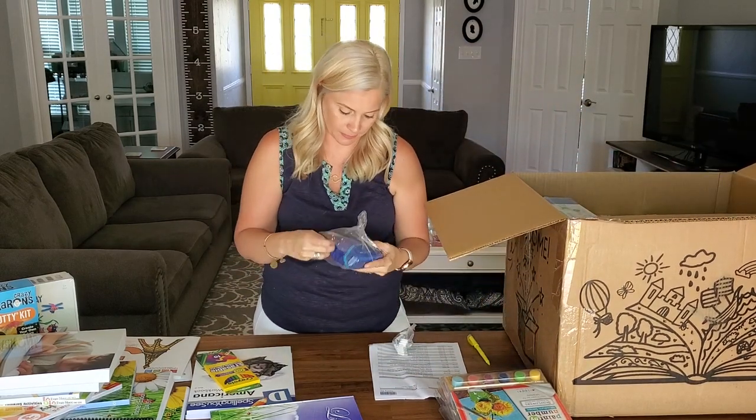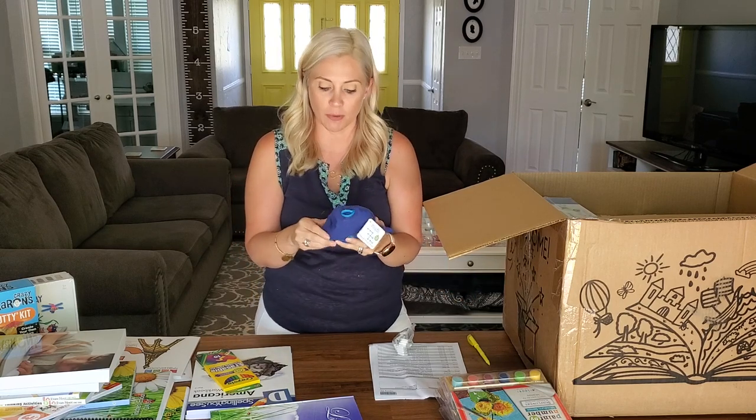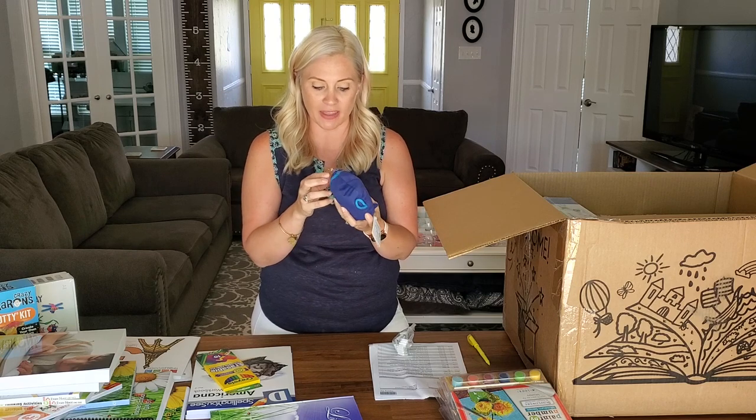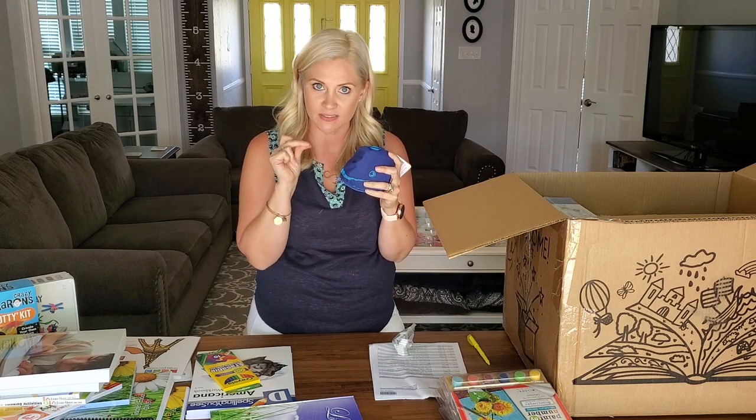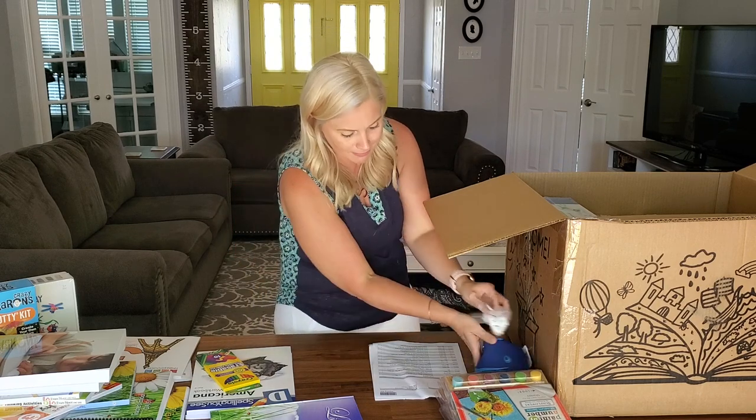Ooh, Moby, this is a math game. It's kind of like Scrabble, but with math. And so I'm excited about that because anything that's going to help them get that kind of sharp snap of math is fantastic. An extra prize.